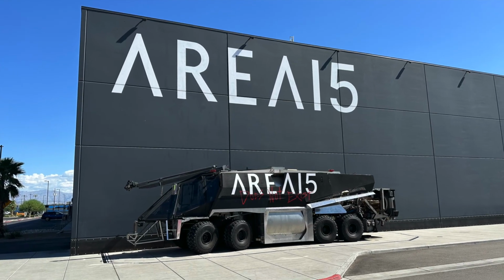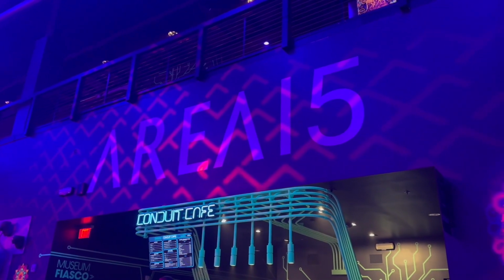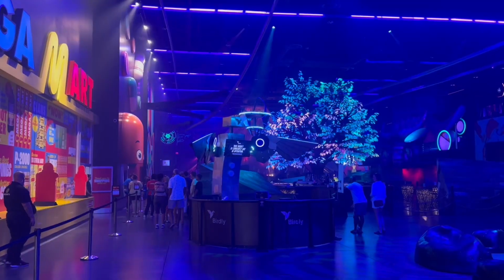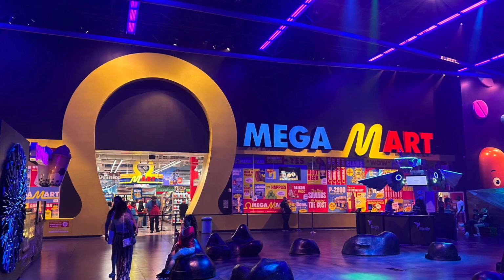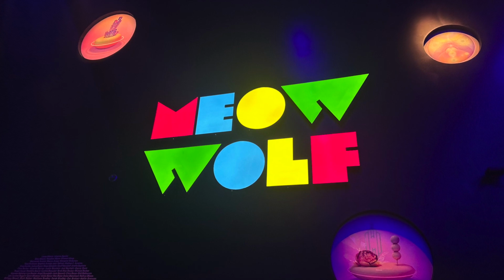West of the Las Vegas Strip, you'll find Area 15. And within Area 15, along with some shops and restaurants and activities, you'll find Omega Mart. In August of 2023, we went there.